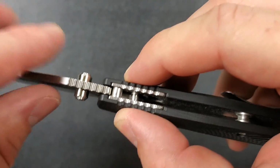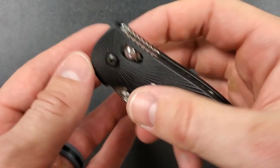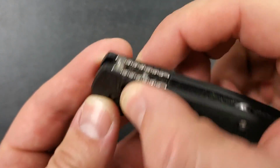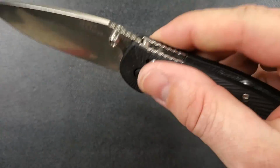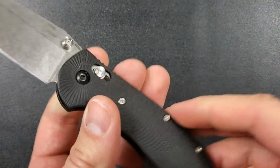This axis lock is actually called the Able lock for Hogue Ritter. By the way, this is a KnifeWorks exclusive. People always ask me where I got this. This is easier to manipulate than some of the Benchmades that I've handled. It has this drop shut action, but it also has never developed any sort of blade play up, down, left, or right. I love that.